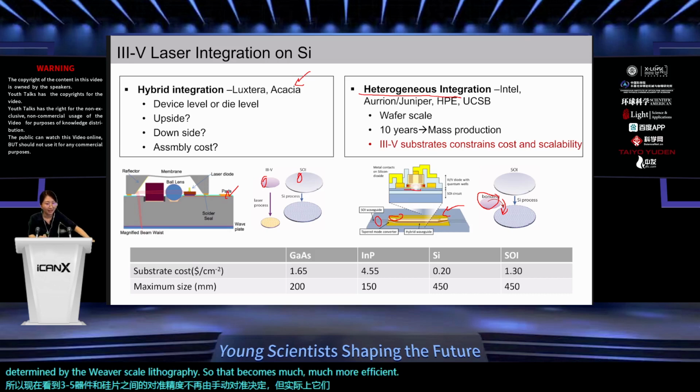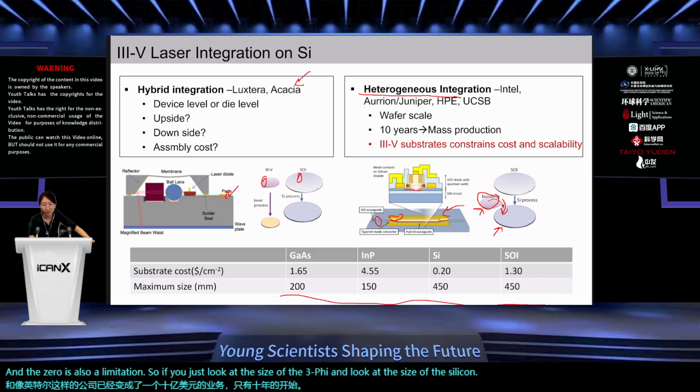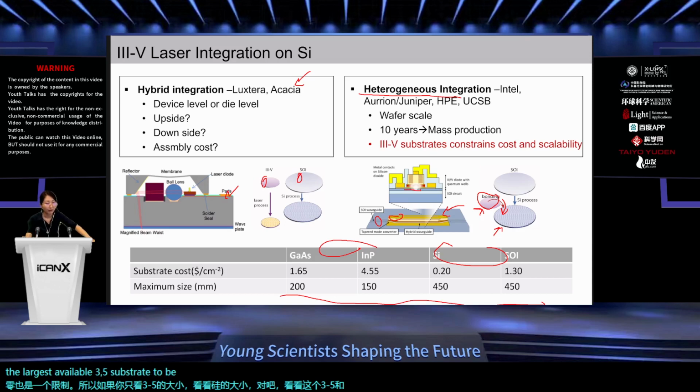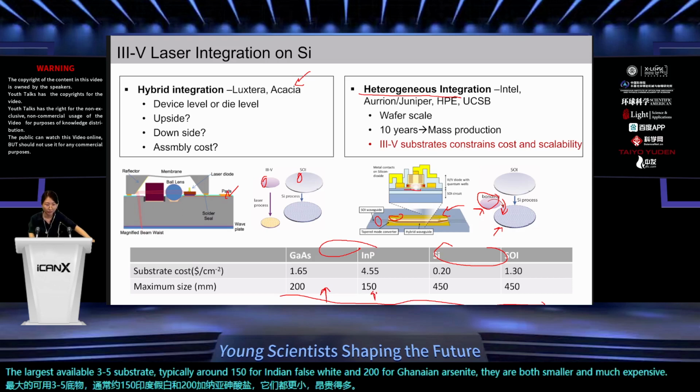It was so efficient that companies like Intel turned it into a billion-dollar business within just one decade of its inception. But there is also a limitation. If you look at the size of the III-V and the size of silicon, and the cost between them, the largest available III-V substrates are typically around 150 millimeters for indium phosphide and 200 for gallium arsenide. They are both smaller and much more expensive than their silicon counterpart. So while we have made really great strides in this method, there's still some room for improvement.